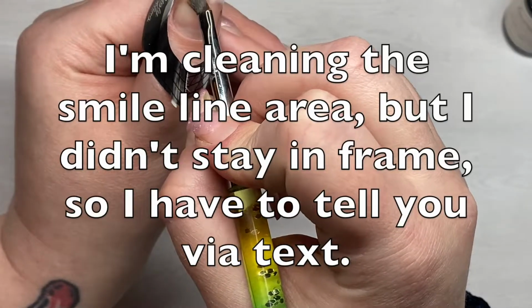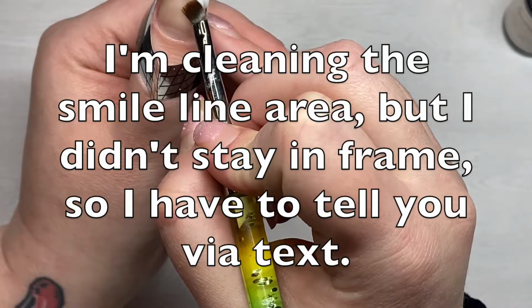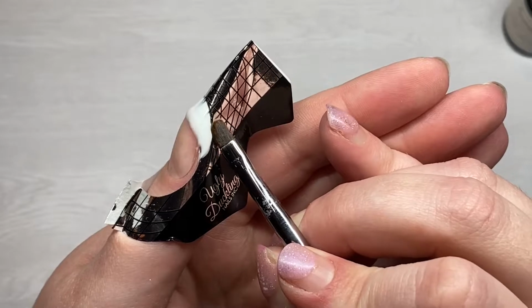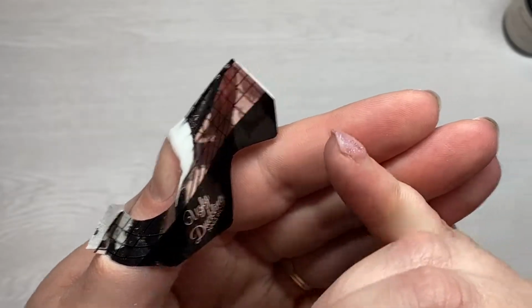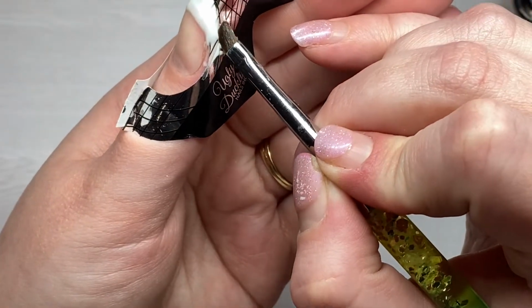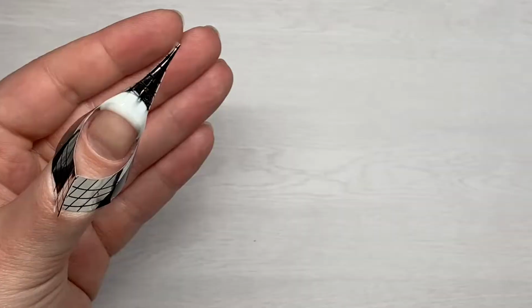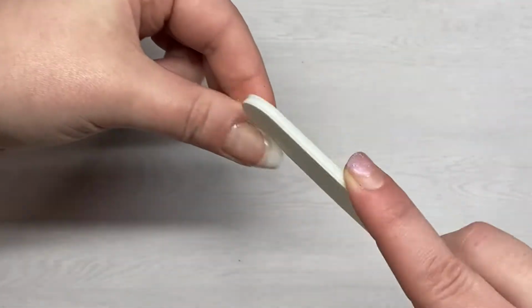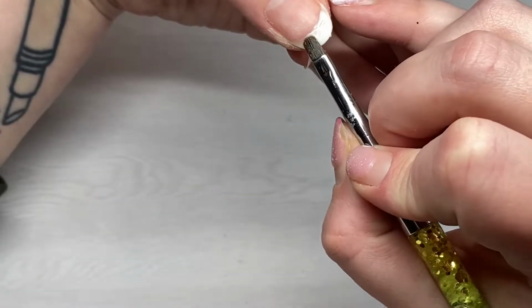And it's great because you don't need to worry too much about the smile line being perfect, because it's more like a natural nail look, because Pressons isn't a pure perfect white. It's sort of an off-white, and because it's not super pigmented, it does have a milkiness to it. It creates that natural white that you would naturally have on your nail.